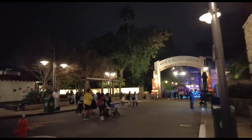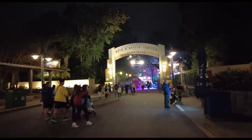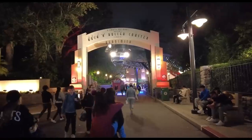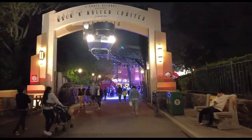Just as a note, you can't book any Lightning Lanes past 30 minutes prior to the park close. So while you can get a Lightning Lane for like 8:30 to 9, for example, you can't keep booking them or modifying them after that 30-minute mark.